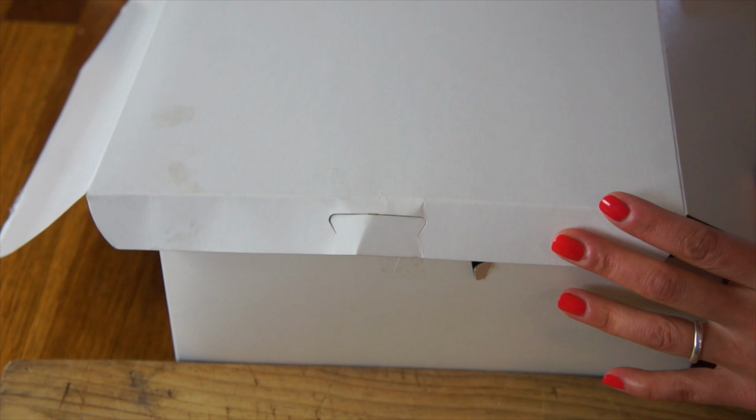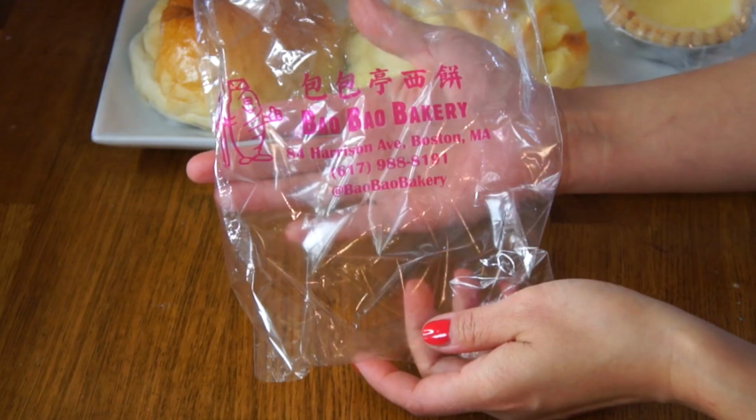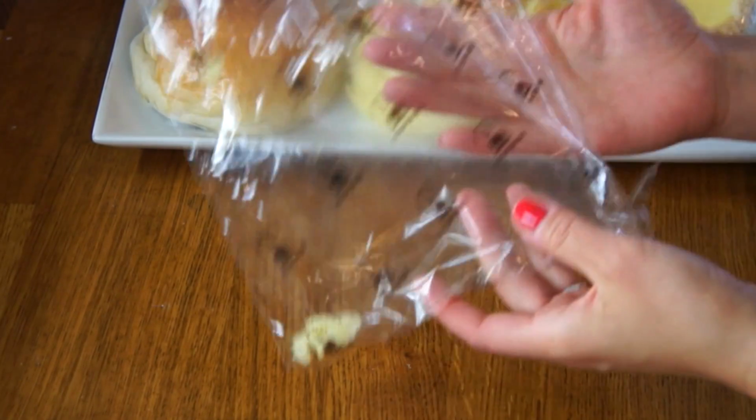So growing up in California, we would make a few trips to San Francisco where you can find these beautiful baked goods. They would come in a box like this, but I remember the boxes being pink and tied up with red string. This one is a white box, and nowadays they come wrapped in cellophane. As a kid, I remember them being just like this, and they'd be packed in a box and then topped with a little bit of wax paper, and then you would eat them the day of. Bao Bao Bakery on Harrison Street, and then I went to the 101 Bakery.